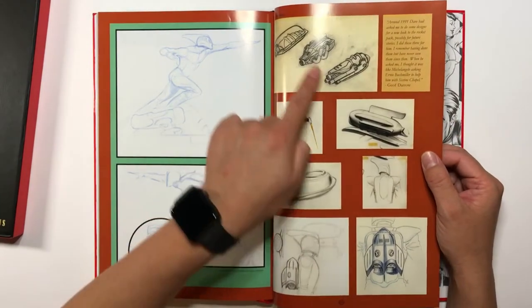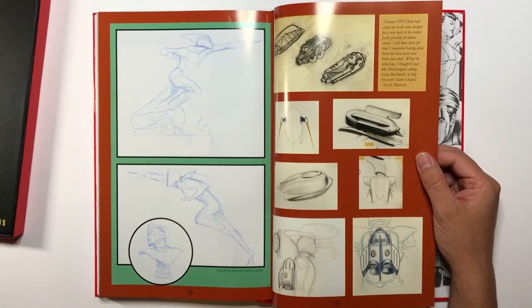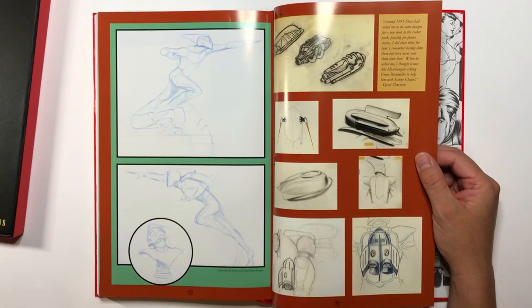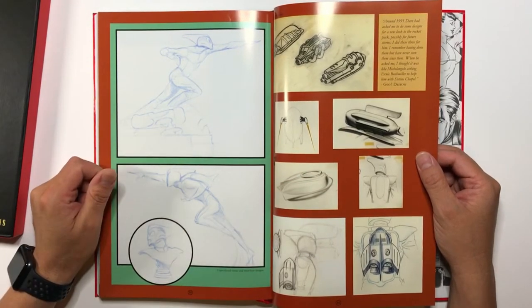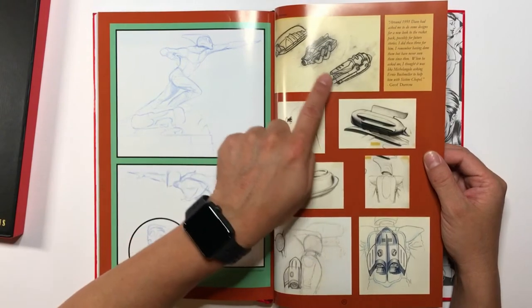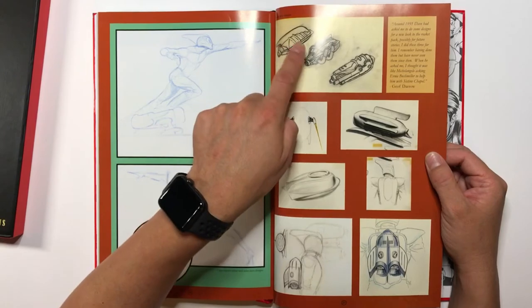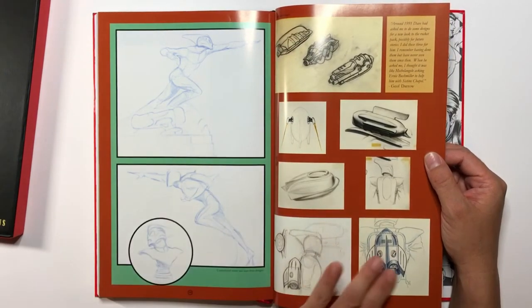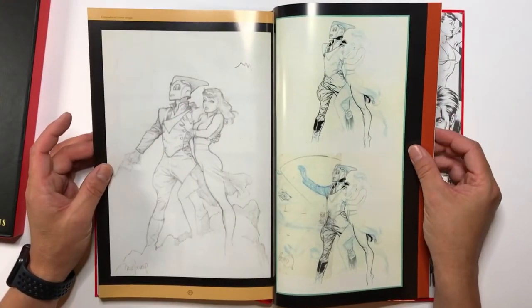Looks like he was trying to figure out how to design the rocket pack here. And it looks like he really went for this Flash Gordon type looking style of the Flash Gordon spaceship. So it has that kind of design to it. As you can see here, he went with a little bit more realistic looking jetpacks. And then here he just said, you know what, I'm gonna make this thing look like a rocket, and went for it and really turned out well.